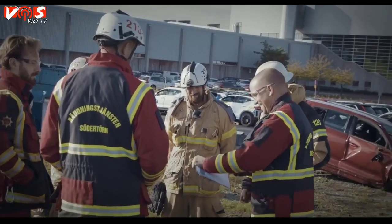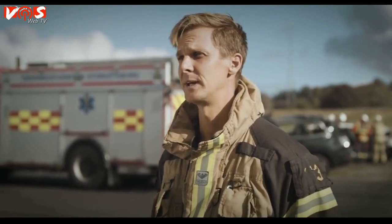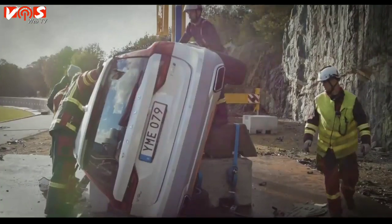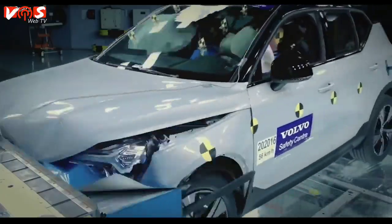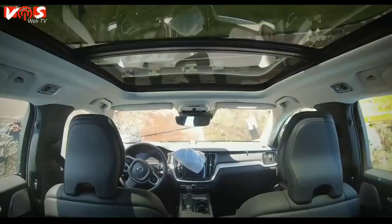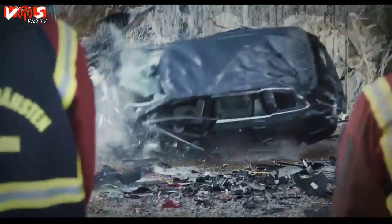methods. Instead, this test was conducted to help Swedish rescue authorities test their tools and develop effective methods to extract people involved in high-speed car crashes. Normally we crash cars in the laboratory, and this was the first time we dropped them from a crane. We see extreme deformation after the test.